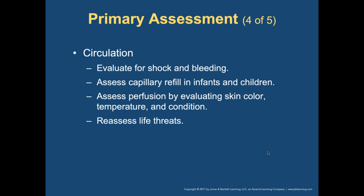Check for your circulation. Evaluate for shock and bleeding. Assess the capillary refill in infants and children. Squeeze their little fingers and see what they are. Depending on the outside temperature, I also squeeze the toes. I need to know if they have good circulation. Are they getting good blood flow to the feet?